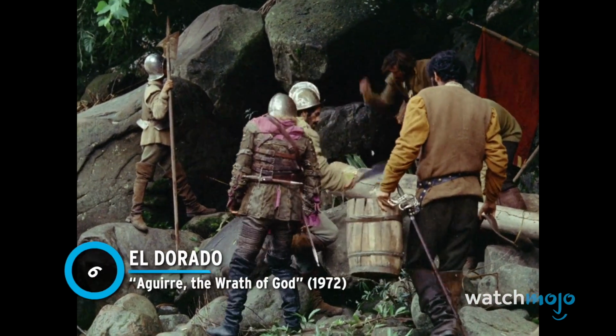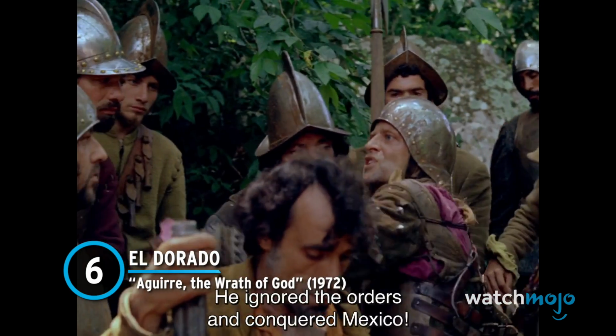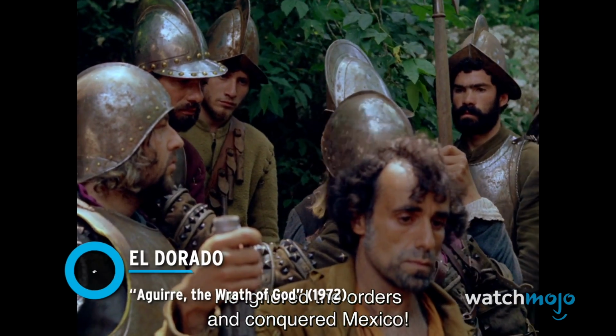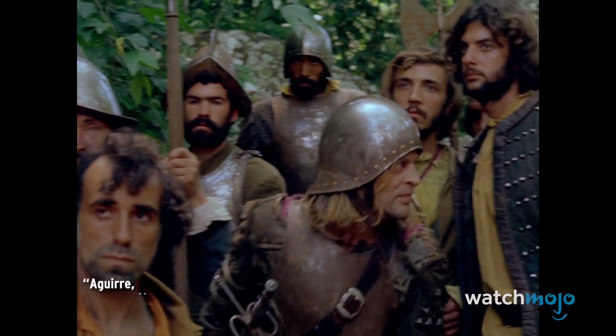Number 6, El Dorado, Aguirre, The Wrath of God. Werner Herzog's masterpiece is very loosely based on the life of Spanish conquistador Lope de Aguirre.